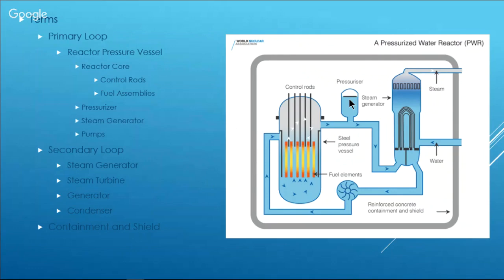Okay. The pressure exerted on an enclosed fluid at rest will be transmitted equally and undiminished throughout the fluid into the walls of its container. What that means is if you press down here, that pressure will be felt equally and undiminished throughout this entire system, keeping the whole system under pressure. Okay. There's also some relief valves up here that are not shown. There's usually two water relief valves and one steam, but it depends on your plant.